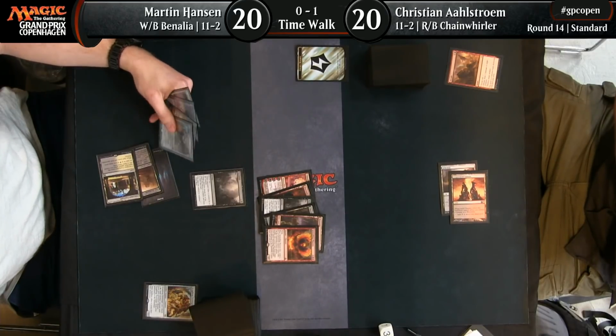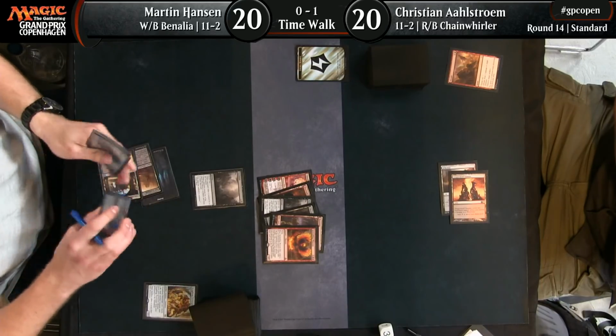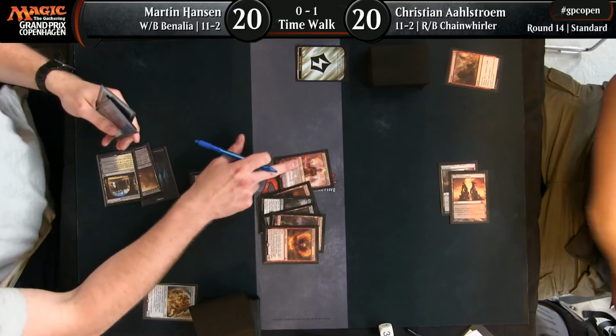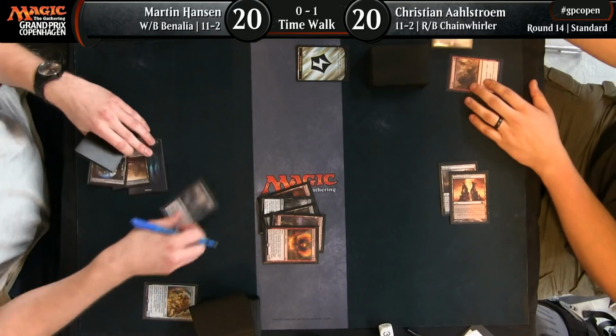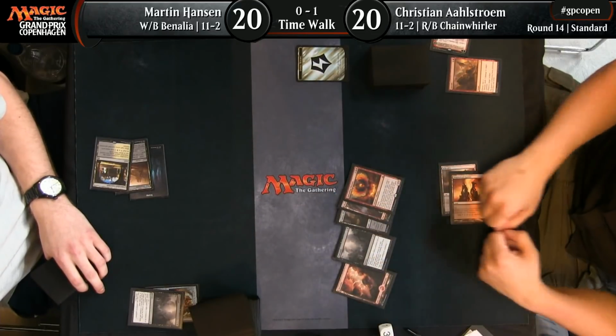Chandra, Rekindling Phoenix alongside Doomfall in hand. So not too much going on early doors here for Christian Alström. We'll see what Martin takes in just one mere moment. Yeah, actually, we can see Ixalan's Binding in Martin's hand, and it's actually an excellent card in this matchup.